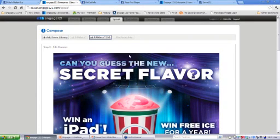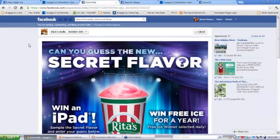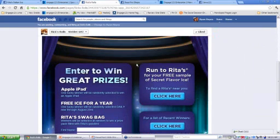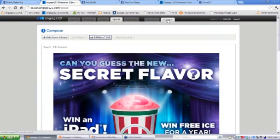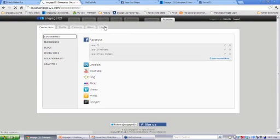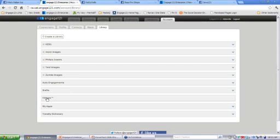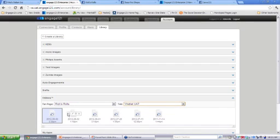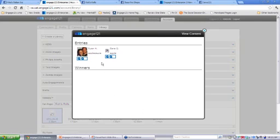So we'll move forward to the point where I've submitted this through, and I have it now posted on my demo page here, so I can see what that fanlet looks like. And to actually manage the entries, what I do is I then go into the account section. I'll go to my library, look at my fanlets library, and I'll pick my corporate page that I have this connected to, and then I can see all of the entries that I have into that page, into that contest.